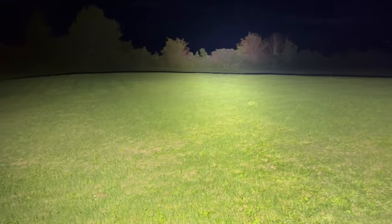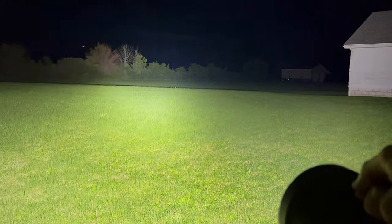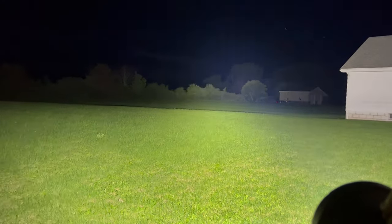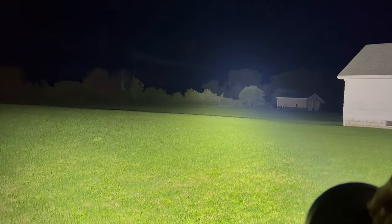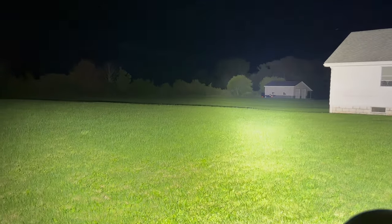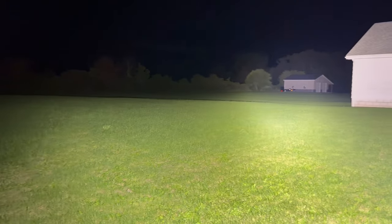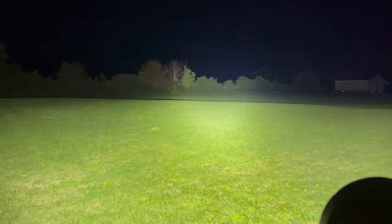Unreal. I am just completely lighting up my backyard. Look at this, guys. Hitting those trees even beyond that barn without a problem at all. And let's go to turbo. 120,000 lumens now. I'm not going to get too much time here on turbo. It's going to step down, but holy crap.